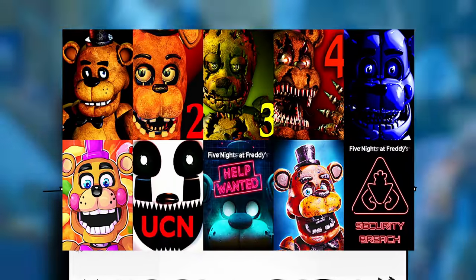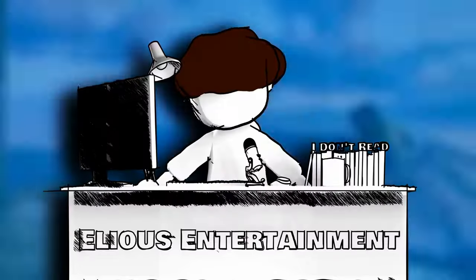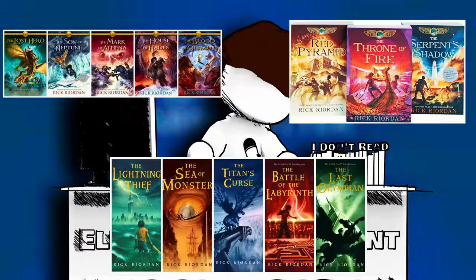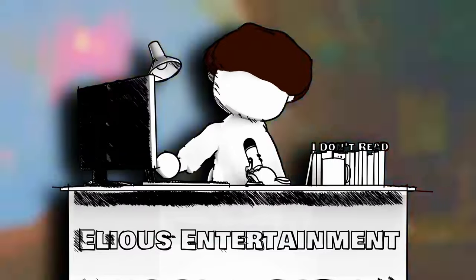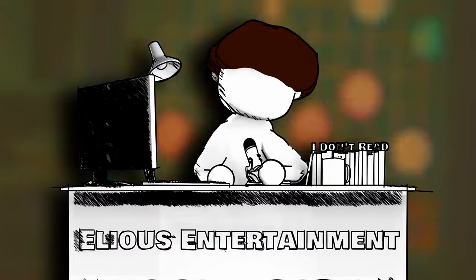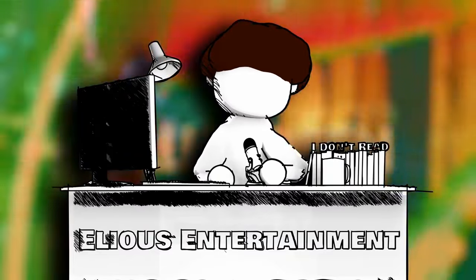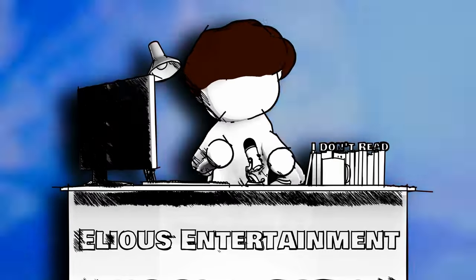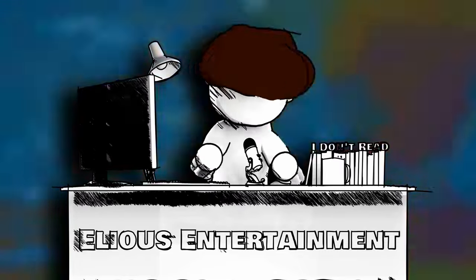I've played almost every FNAF game except for Pizzeria Simulator, and I've read all the Percy Jackson, Heroes of Olympus, and Kane Chronicles books. I have a deep history and love for both of these franchises. I promise I'm not trying to degrade either one by comparing these two adaptations, but I just want to talk about the mediums, how they work, and how adaptation works in general.